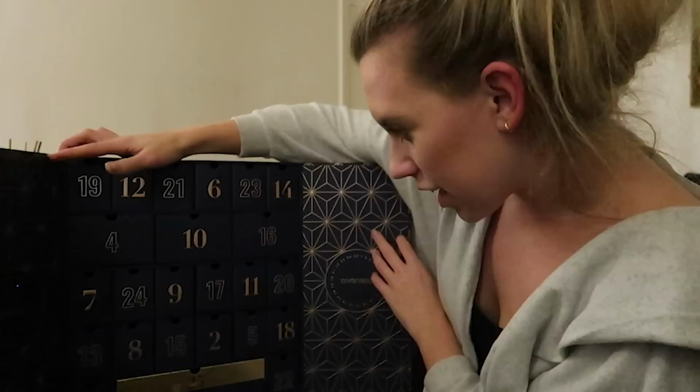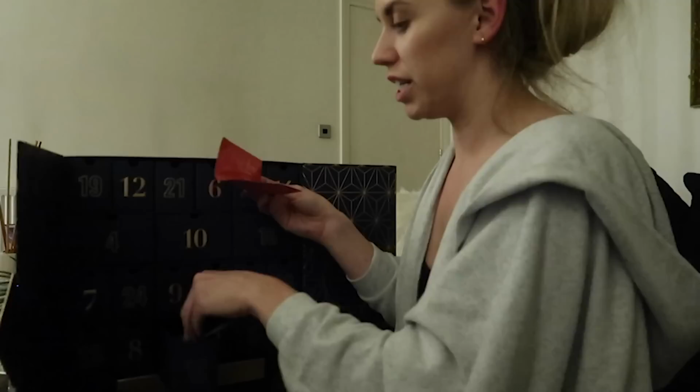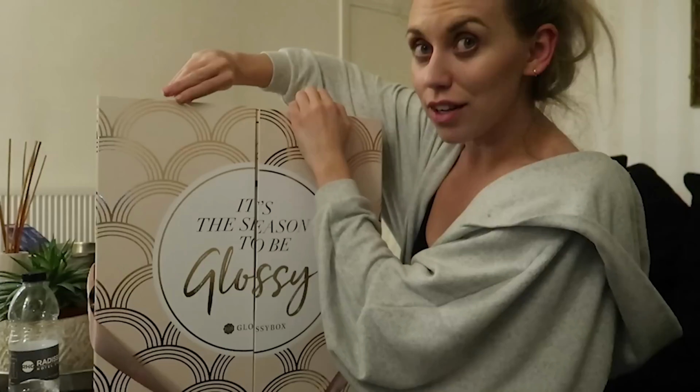And last but not least, number 15. I've had one of these before and actually really liked it. It's a Dragon's Blood lip mask from Rodial. Okay, and the last advent calendar we have, and closing off this weekly vlog here. Look at my hair, look at the state of me. Sorry, guys. Number 9. Oh God, can't get it out.